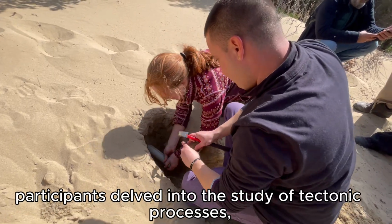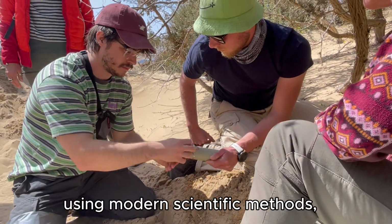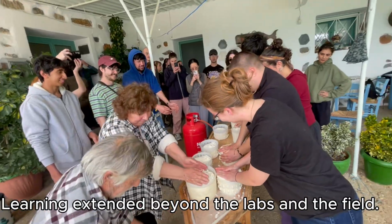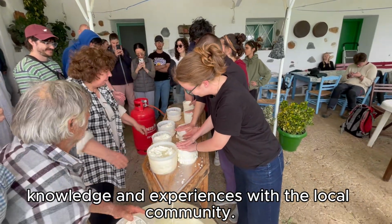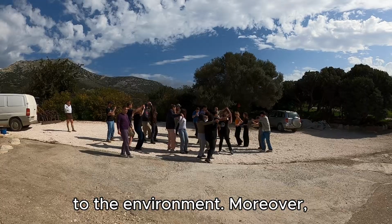Guided by expert scientists, participants delve into the study of tectonic processes, climate variation, and their impact. Through data collection and analysis using modern scientific methods, they gain practical knowledge of documenting environmental change. Learning extended beyond the labs and the field. Participants had the opportunity to exchange knowledge and experiences with the local community, from traditional architecture to culinary habits. Every aspect of life here tells a story of human adaptation to the environment.